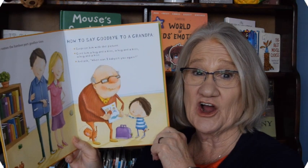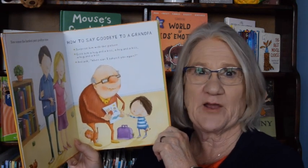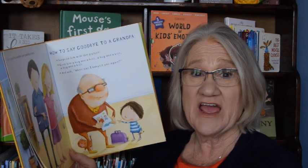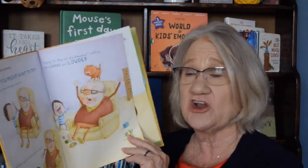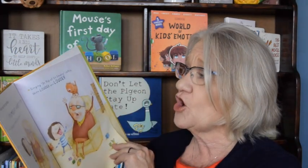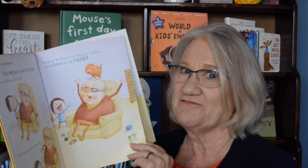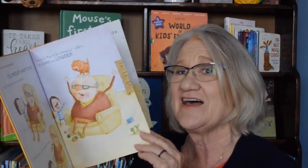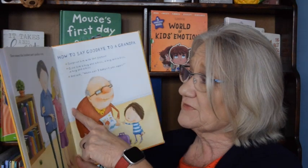Well, that was a good book. That boy did know how to babysit a grandpa. And he taught us everything we need to know. If we have to babysit a grandpa, we're going to know what to do. We're going to know how to play, how to tickle his toes, how to sing On Top of Old Smoky. Wow, that's a fun song. And I bet Grandpa knows it too. You should ask your grandpa if he knows how to sing On Top of Old Smoky. I bet he does.